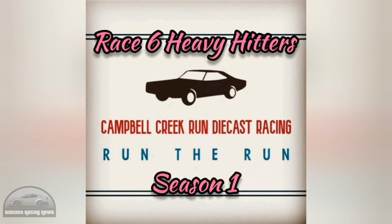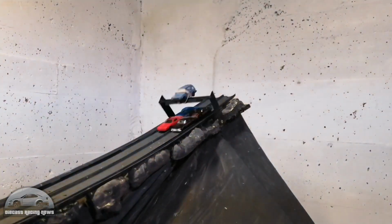Campbell Creek Run were doing their heavy hitters, and I don't know if you noticed it, but their start gate has a car strapped to it now. I don't know if there's a significance to that, but that's quite cool.